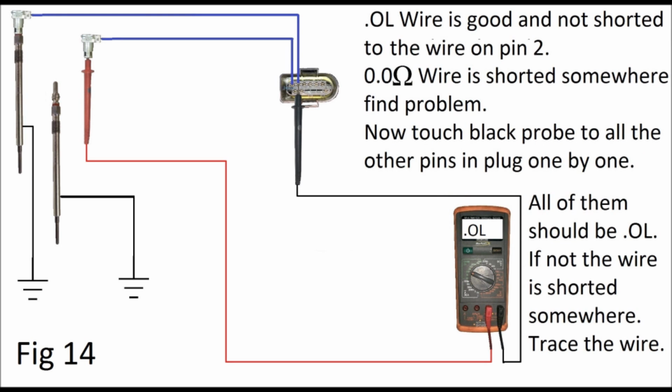Another possibility is to have one of the glow plug wires short to other wires. With the red lead of your multimeter on the glow plug connector, take the black lead and touch every pin in the connector. The only one you should get continuity on is, in this case, pin 1. Pins 2, 3, 4, 5, 6, 7, 8, and 12 should be over 1000 ohms of resistance. If less than 1000 ohms, find the short.